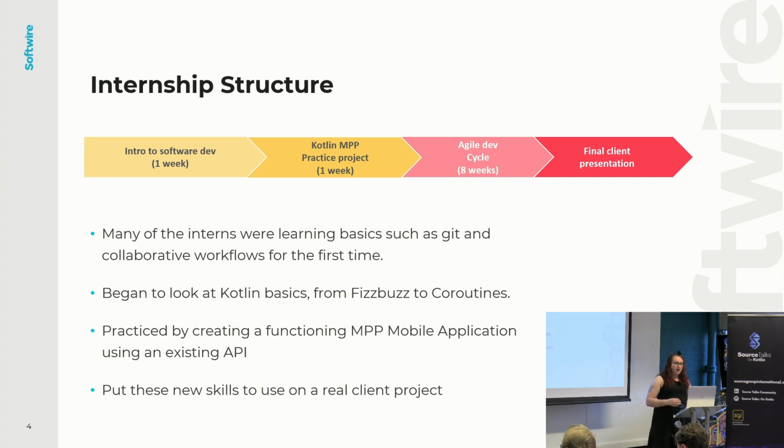We began looking at Kotlin basics, fizzbuzz, gilded rose, all of your basic starting katas, all the way up to eventually writing straight up coroutines and all of the advanced Kotlin stuff in their practice project. It was a functioning mobile application using an existing API, and we put these skills to use on the real project. So let's jump into it.